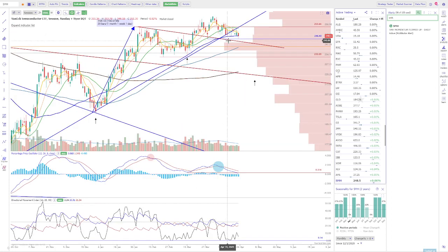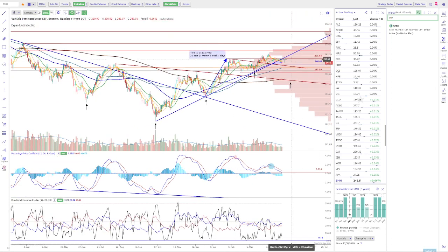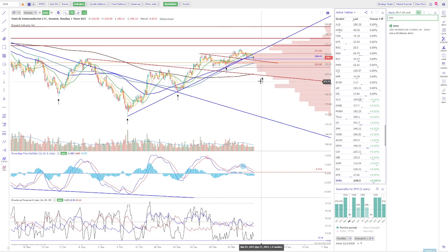Zoom into the daily. You can see we've broken this uptrend. Okay, so this is a bit of a red flag for the semis. But what we would expect to see is this resistance. What was captured here is held here. So what does that mean? The downside risk for the semis is 10% from current price. We do not expect price to get below the 200.